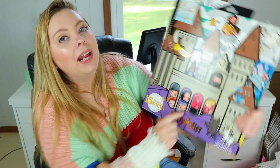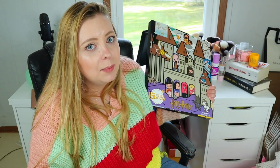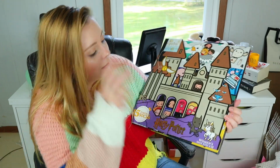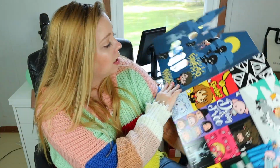This, by the way, would be the best gift for Christmas. It's $15 and, you know, everybody likes to get socks for Christmas. Maybe not, but I do. So if you know somebody that needs some socks, give them this or any other kind of advent calendar with socks because, hello, it's fun and you also have socks on your feet. Hello, duh. But yeah, this would be a perfect gift and it's $15, 15 pairs of socks, $1 a sock.